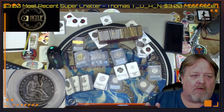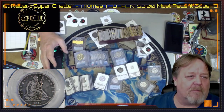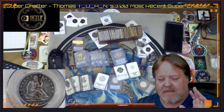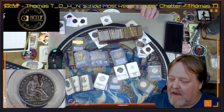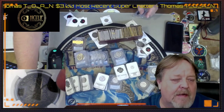I just scored up a bunch of cool stuff, ran up to Denver, had my coin shop come through with some really, really nice items. We have some Benjis, some Ikes, some W coins. We have nickels. We have some Merc dimes. We have a nice seated that is graded. We also have a bust here that is graded.